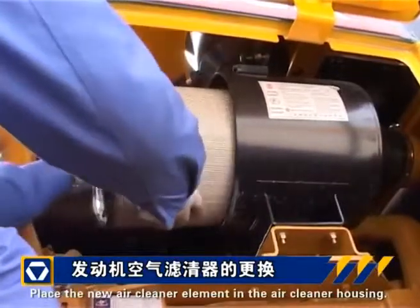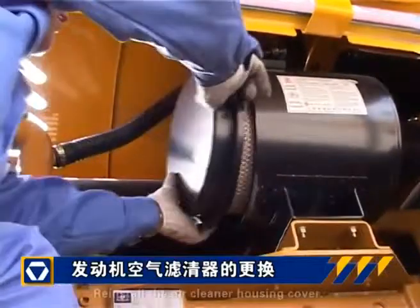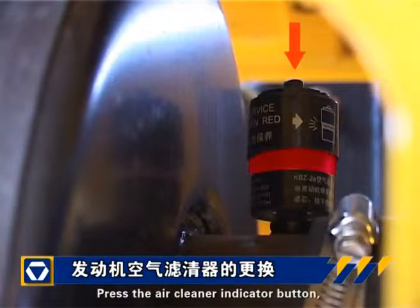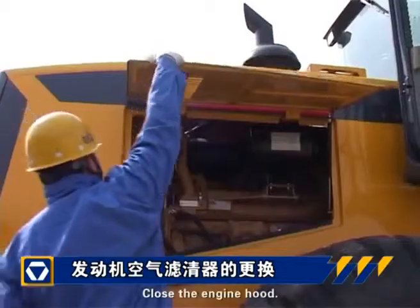Place the new air cleaner element in the air cleaner housing. Reinstall the air cleaner housing cover. Press the air cleaner indicator button. The mark turns colorless. Close the engine hood.